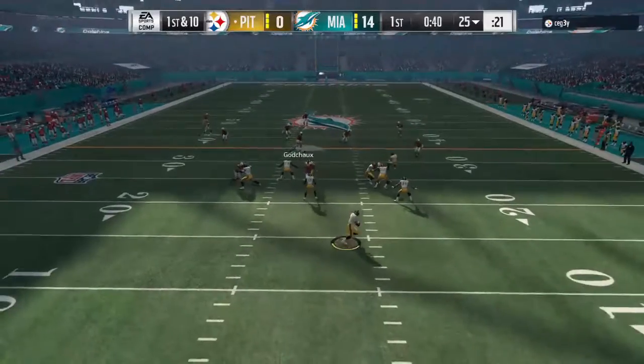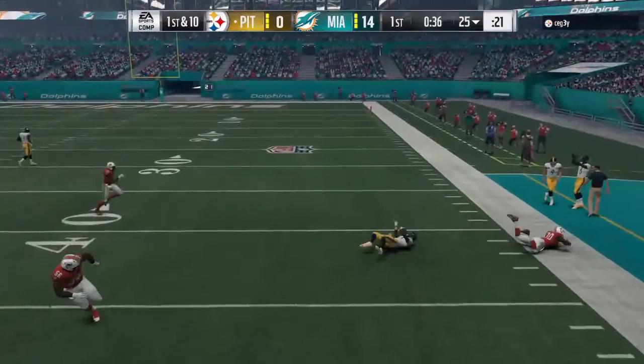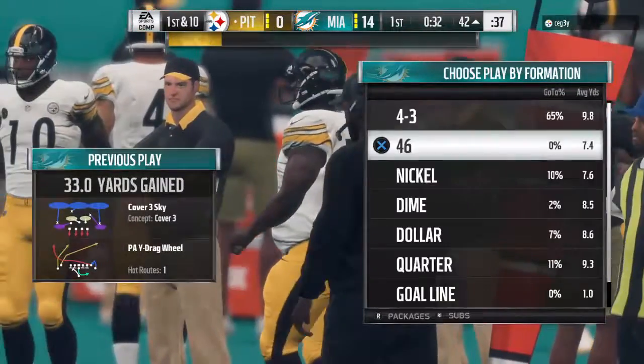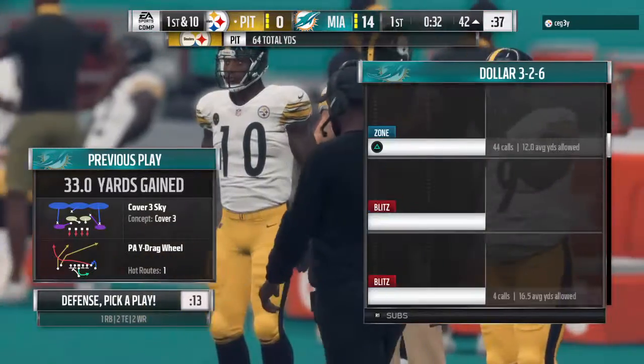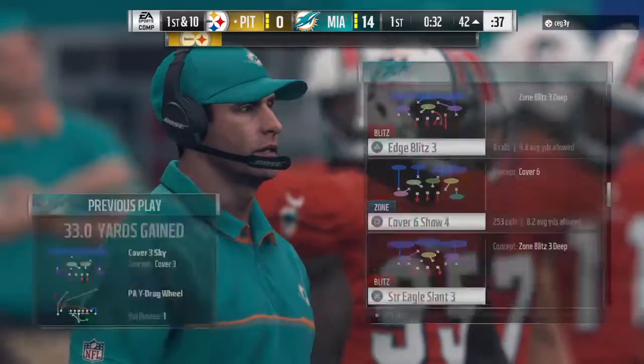Trying to shake off the interception from the last drive. He'll look to throw. He's going deep. He's got a man. Complete. A very nice pickup of 33 yards. And connection number 1 there on the game, Roethlisberger to Boney Tony.